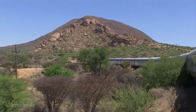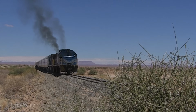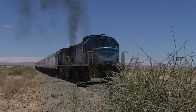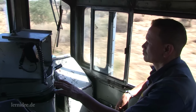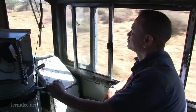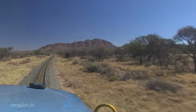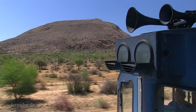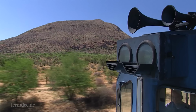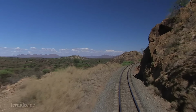The train has long left the capital Windhoek and is travelling through one of Namibia's many spectacular landscapes. The Desert Express is the pride of Namibia's national railway, designed and built with great care in collaboration with German engineers. A unique adventure on rails through a unique country.